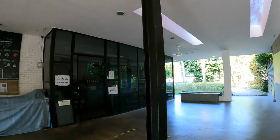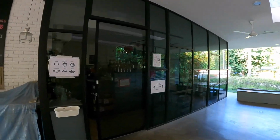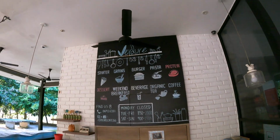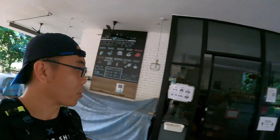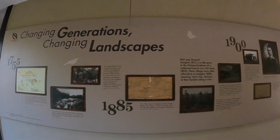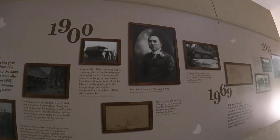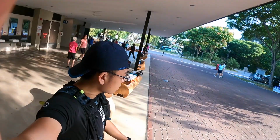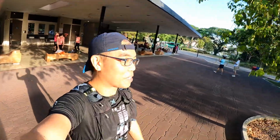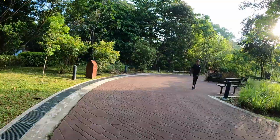This is the supposedly food and beverage which is closed. How come only closed halfway? So yeah, that's the problem in running early in the morning. Everything is closed. So some history of Singapore over here on the whiteboard. Lim Nisu, one of my idols. Woohoo! So this particular holding area, nice to hear this nice little cute song.